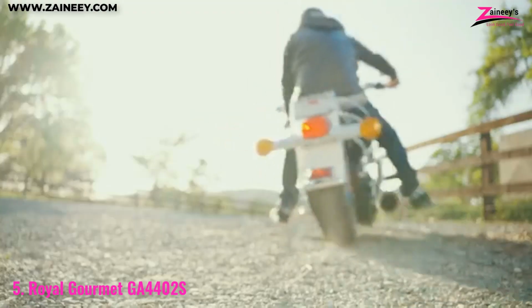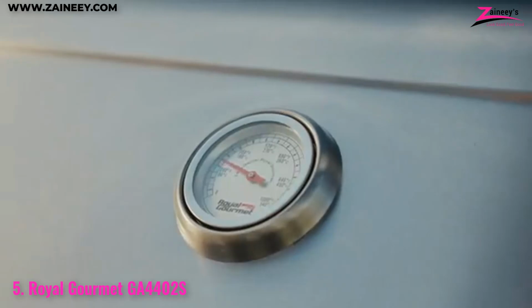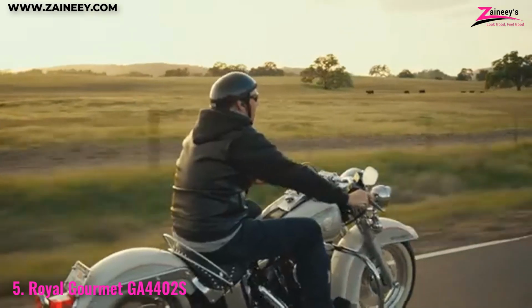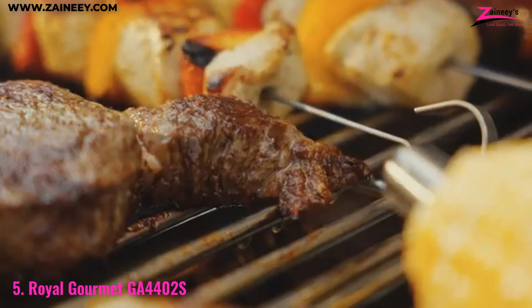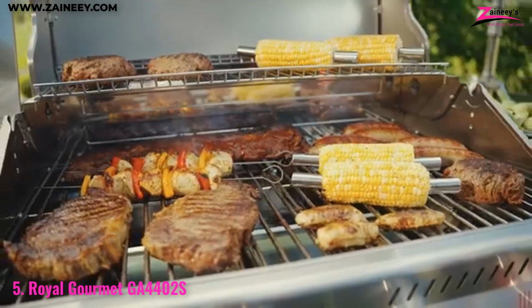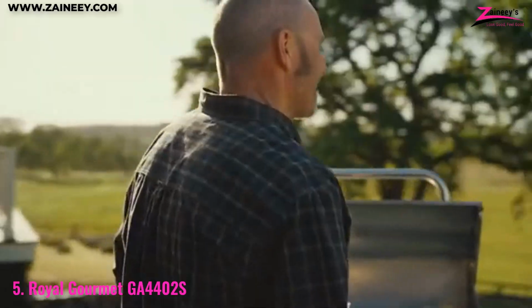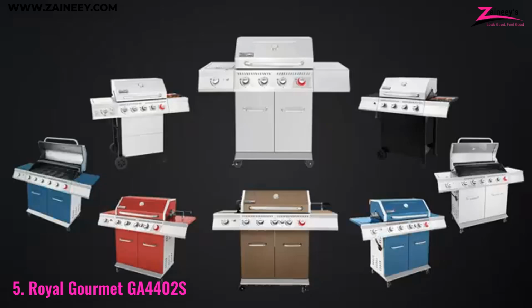Built for convenience, the GA4402S features an electronic ignition system for quick startups and a side table for prepping and storing grilling tools. The durable stainless steel construction with a double-layer lid and enclosed cabinet ensures lasting performance and weather resistance. Equipped with a built-in thermometer and removable grease tray for easy cleanup, this grill combines functionality, style, and reliability to meet all outdoor cooking needs.